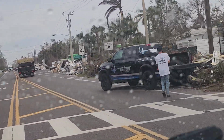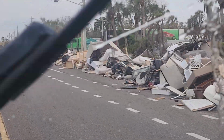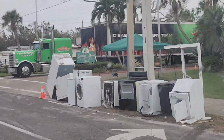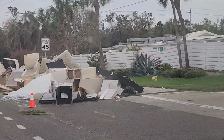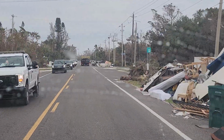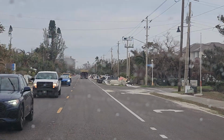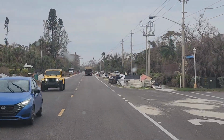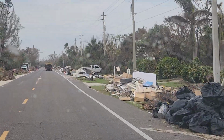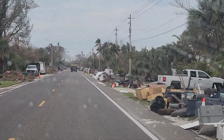Lots of people from out of town. Me and my wife hosted this is a disaster recovery semi. Look at all this stuff. Me and my wife hosted some boys from Maryland. I think they're gonna leave here and go to North Florida. This is their plan, I believe.